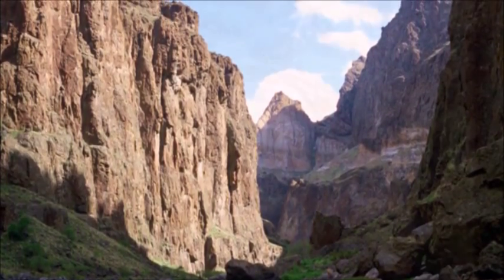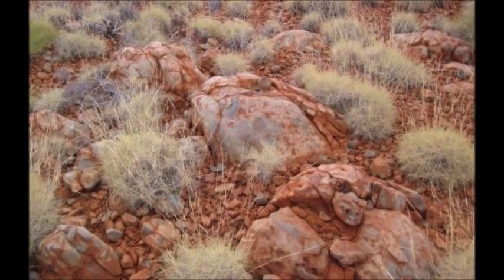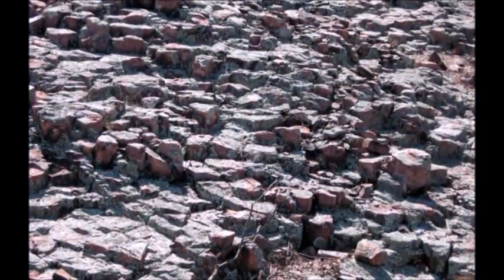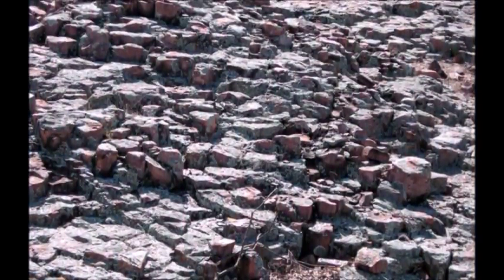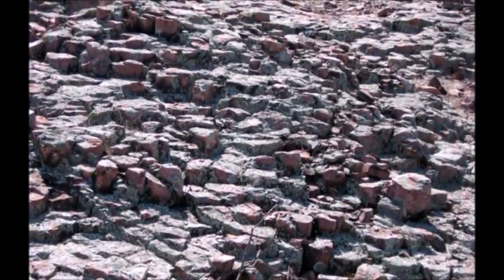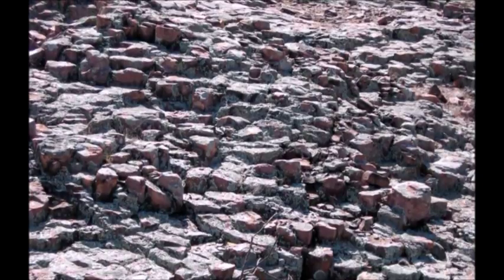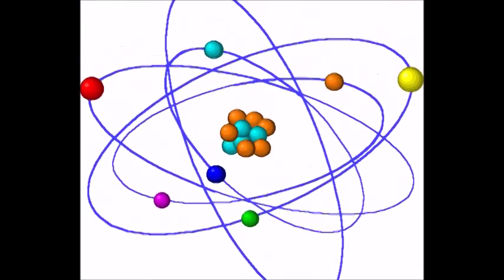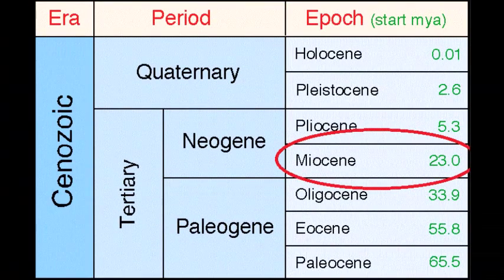The silica-rich quartz and plagioclase composition of the rocks, together with the presence of pumice and shards, is evidence of the more viscous volcanic materials we see from explosive events. These igneous rocks have been dated using potassium-argon isotopes that place the eruption events between 9.4 and 17 million years ago within the Miocene epoch.